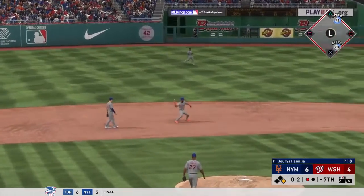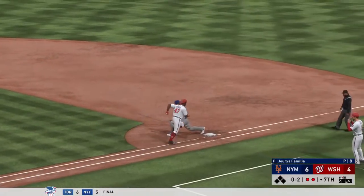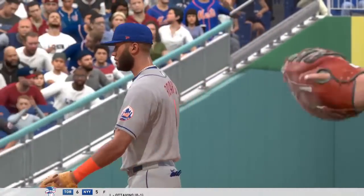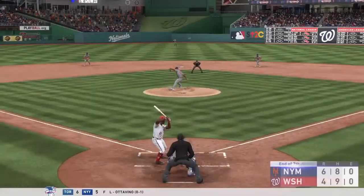On the ground to short. Could this be two? The second for one. Relay to first in time, and just like that, this side is retired. Nothing doing for Washington. They trail it here 6-4.